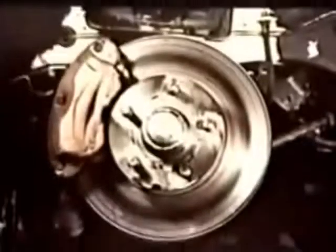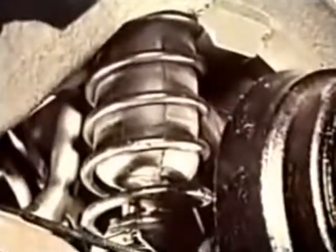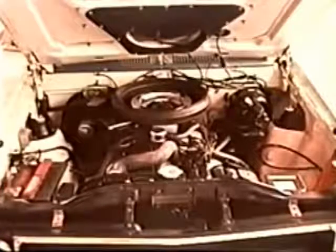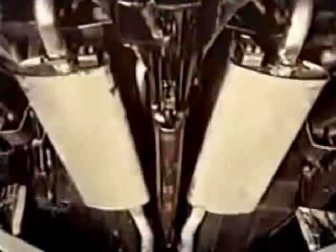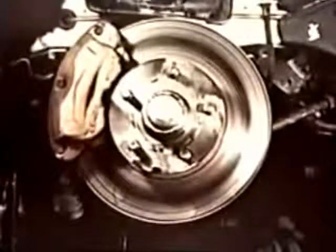Ram air scoop, hood scoop mounted tachometer, mag styled 15-inch wheels with power front disc brakes, special dual exhaust system, heavy duty shocks and springs, front and rear sway bars, four on the floor shift, axle ratios, 340 horsepower engine. Al still has to bring out the benefits of special dual exhaust system, heavy-duty springs and shocks, mag-styled 15-inch wheels, power front disc brakes, and front and rear sway bars.